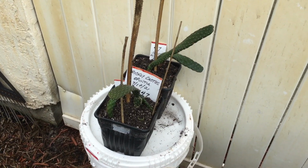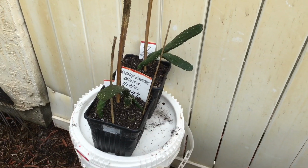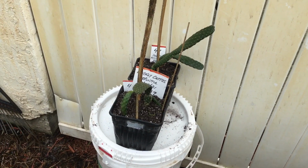I don't want to get them too involved because I want the roots to establish themselves. So we got it over here in a sunny location. I'm just doing a video now just to keep everybody happy and to show another plant that's growing in the Dougherty Garden. Like I say, it's the prickly cactus.